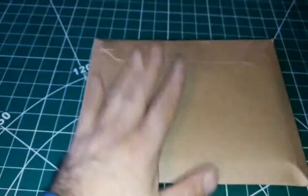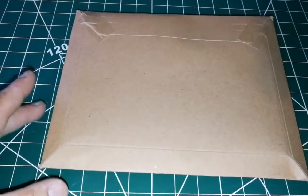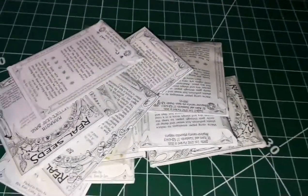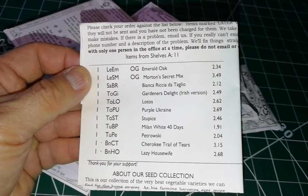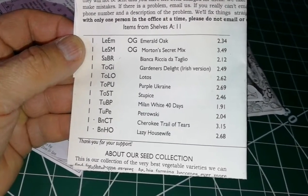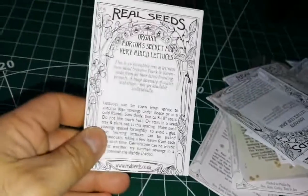Okay, I've received my second pack of seeds from the Real Seed Catalog, and let's see what is in it. These are the seeds that I will grow for my vegetables and heirloom varieties this year. Let's see the list. Emerald Oak, Merton's Secret Mix, Bianca Riccia di Taglio, Gardener's Delight tomato, Lotus, Purple Ukraine, Stupice, Milan White, Petrovsky, Cherokee Trail of Tears, Lazy Housewife. So these are the seeds that I've received now.